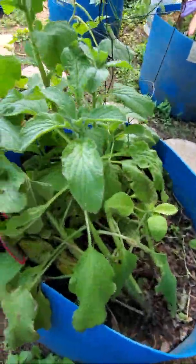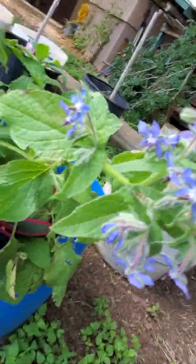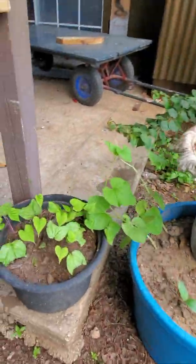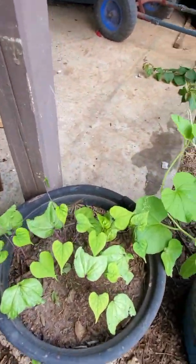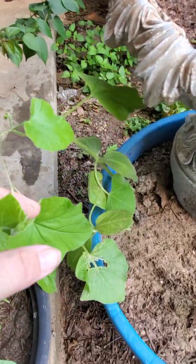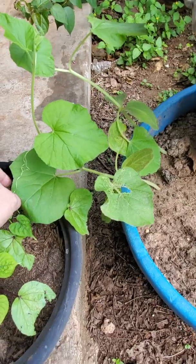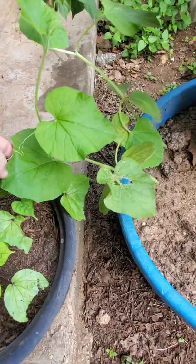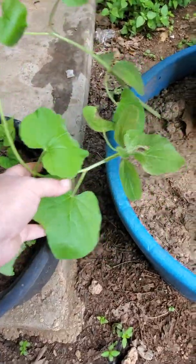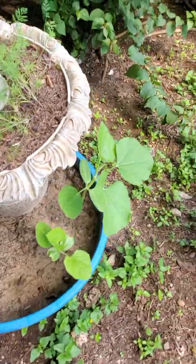And my borage finally took off and started to bloom. So those bring the honeybees in the morning. And I have moonflowers right here, which I planted beside the bushel basket gourds because the bushel basket gourds bloom at night. To encourage the pollinators to come, I put the moonflowers there beside them too.